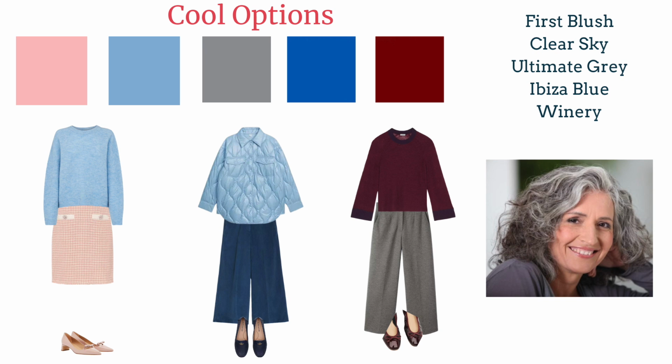And obviously Ultimate Grey is going to be a brilliant neutral for her, as of course is navy all of the time. And any blues really will look good on her, and any greys will look good on her. So she doesn't have to stick as light as this Ultimate Grey. You could go into a charcoal as well. But then bringing in those lovely blues like that Ibiza Blue and the Clear Sky and the pretty pastel pink that is First Blush will look really lovely with those greys.